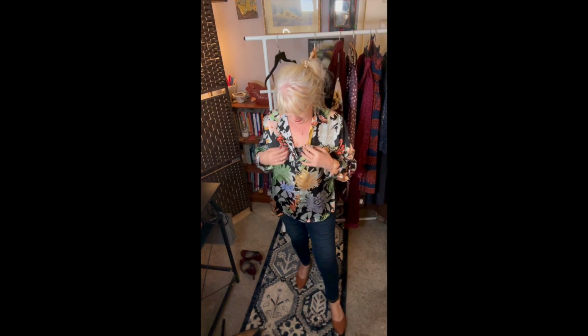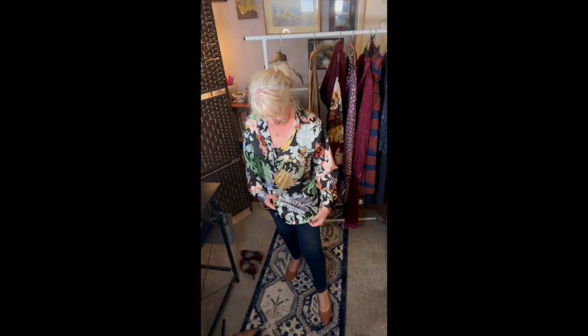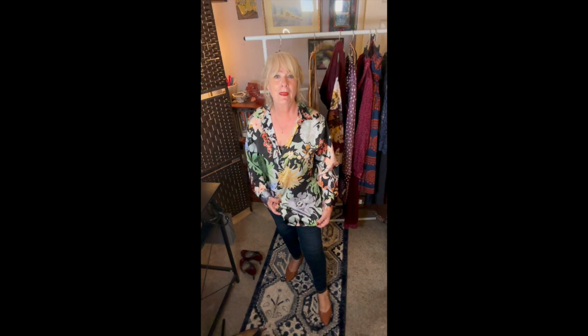And I love this, it has this V-neck, so I wear it with my little gold necklace, not too much. But this is a very beautiful blouse. I love this color.